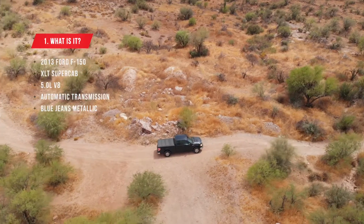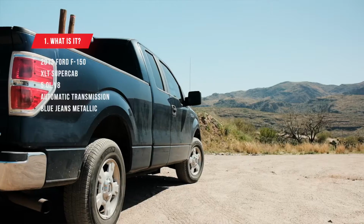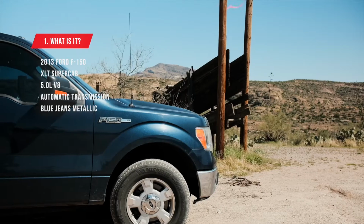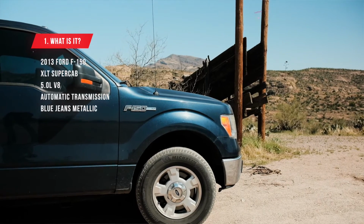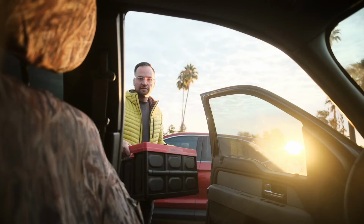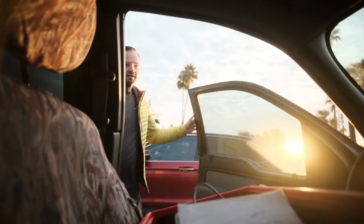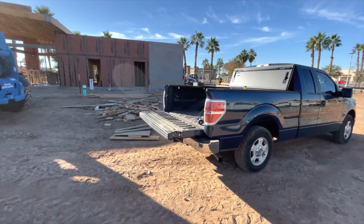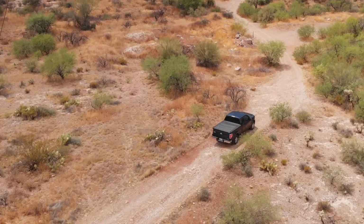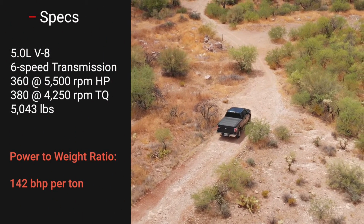What are the specs? This is my own 2013 F-150 XLT Super Cab with the 5-liter V8, the automatic transmission of course, the longest possible rear gear ratio, 3.31s, and it's my work truck. I've got enough room in here to seat 6 people. I can tow some stuff if I have to, and by and large, this is what carries me and my tools from job site to job site as I do my full-time job in construction. The V8 engine makes 360 horsepower and a fairly decent sound.